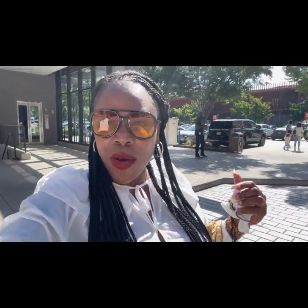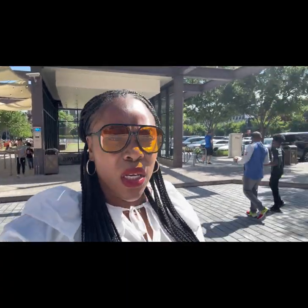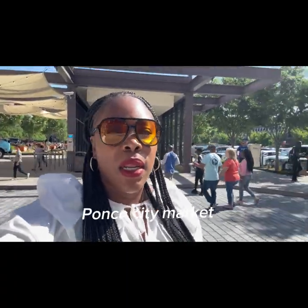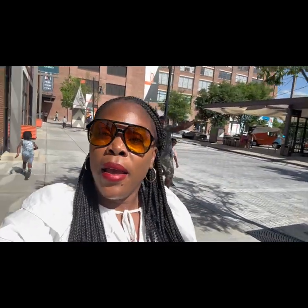Guys, so now we are out. We are at Ponce City Market. Sea Salt restaurant was so, so good. The food was really good. I'm out of breath. We walked. But I got the lobster and grits. It was so good. But we're now at Ponce City Market hanging out. It turned out to be such a beautiful day today. And yeah, so we're here. Happy Sunday.